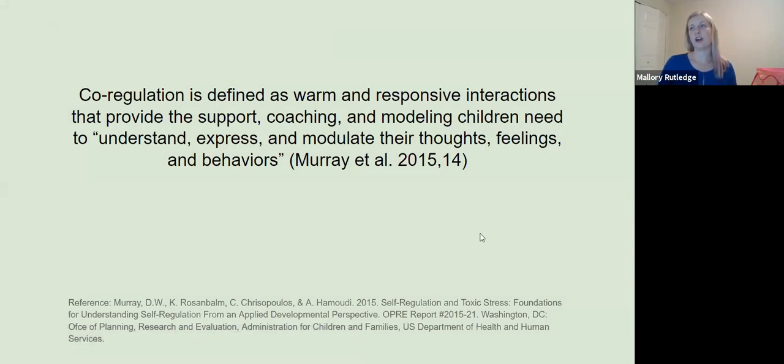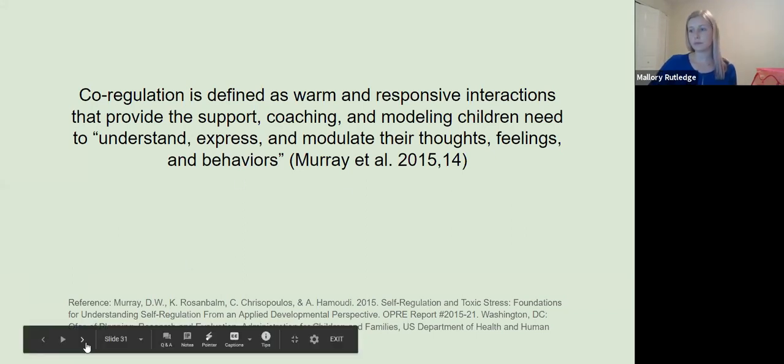So a definition of co-regulation. Co-regulation is defined as warm and responsive interactions that provide the support, coaching, and modeling children need to understand, express, and modulate their thoughts, feelings, and behaviors. So it's all of those things you do to help your child feel regulated. It's all of those things that you noted on your chart that you made with Julia that help your child calm down, feel better. All of those things is supporting your child's co-regulation.